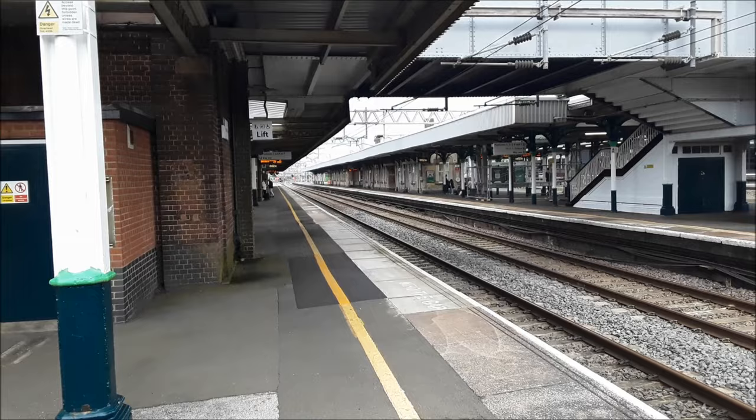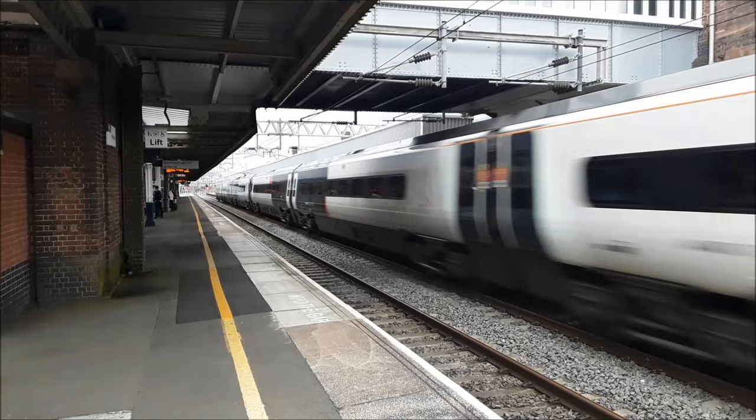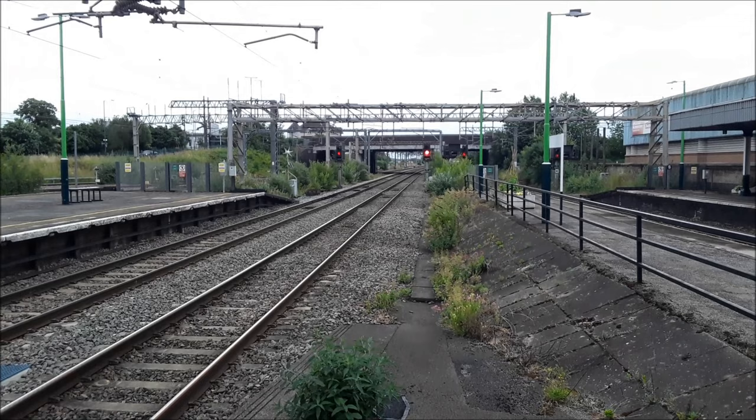Okay, and the next train to pass by is going to be another Avanti West Coast Class 390 Pendolino. That'll be 390-104 working a service from Liverpool Lime Street to London Euston. The previous 221 was 221-115.